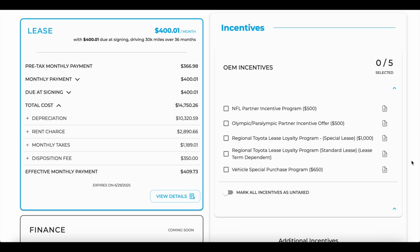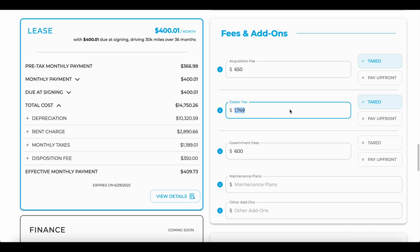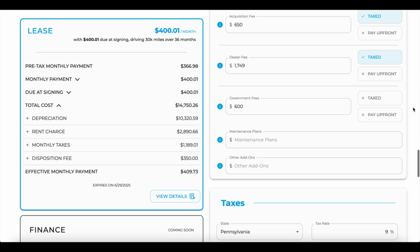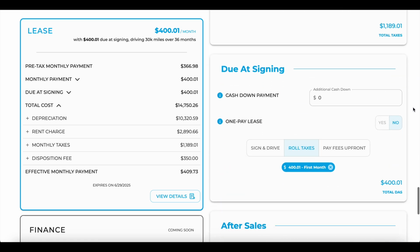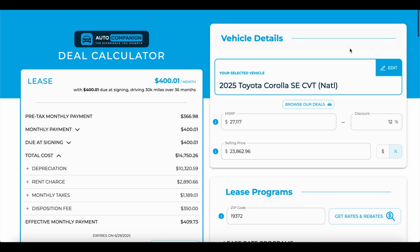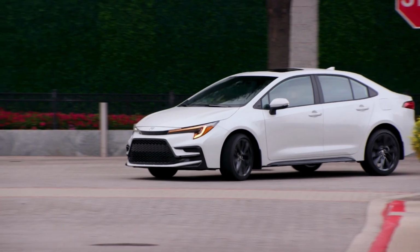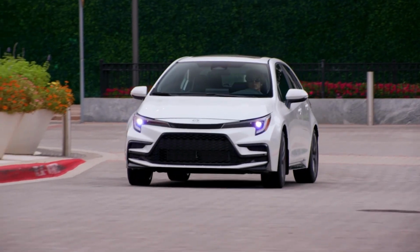But a base LE sedan with just the first month's payment due at start for 36 months, 10K miles, $378.56. The SE sedan, $400.01. Interest rate on the lease for these Corollas as of right now, June of 2025, it's a little over 4%, which is not great, but it's also not terrible. It's okay, it's worth considering if you're really on a tight budget.